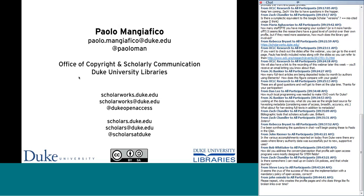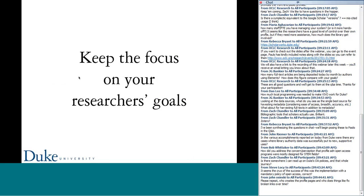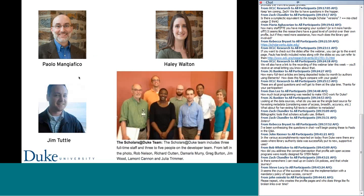Okay, we had a couple related questions about resources. If you go back to your penultimate slide, folks would like some clarification about the number of FTE and the staff involved, and for you to talk a bit about how much the library does. One specific question was, who creates the profile pages and who does that maintenance?